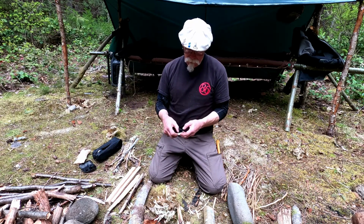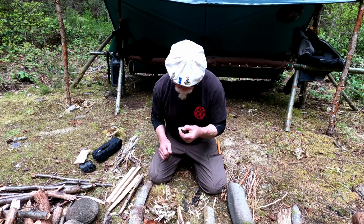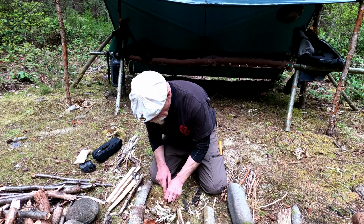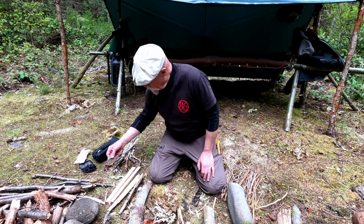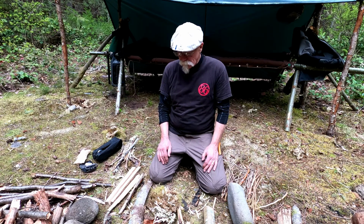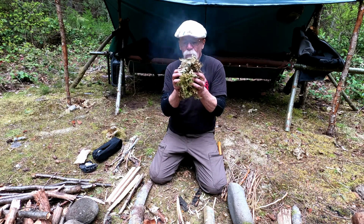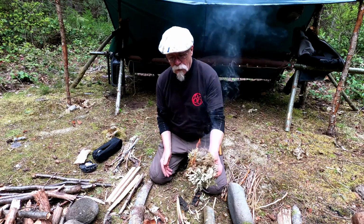And it seemed to work fairly well when I tested it. Let's see if I can get it to go again. Sometimes you can get that to go on a couple of strikes like I just did, or sometimes it takes 20 strikes. So that was a lucky one there. We're going to let it sit here and smolder up a bit, get it to go. See if we can get. Well, how about that?